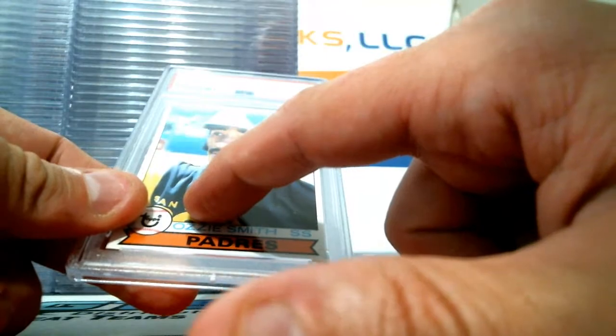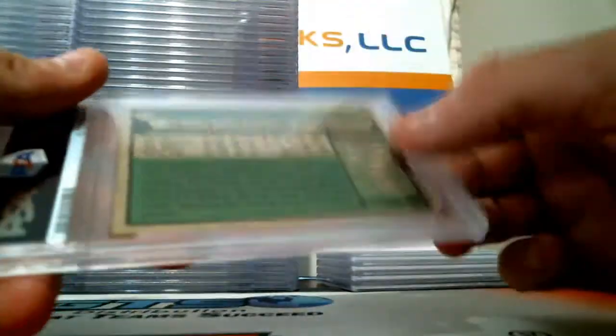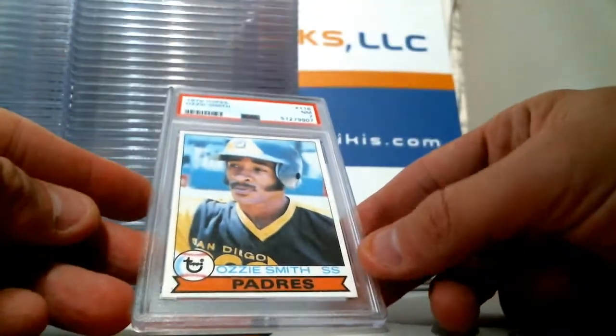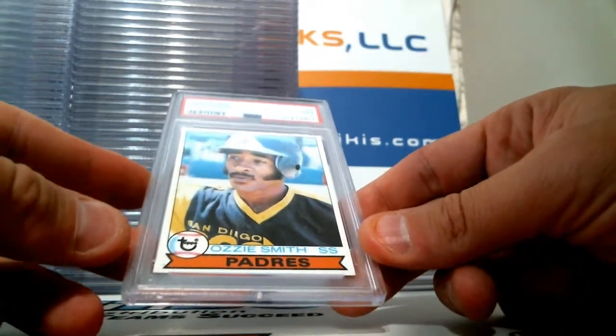It has a little dimple on it, which is typical for these 70s cards. But man, that is a nice Aussie Smith rookie. That won't be going anywhere. I probably have 10 of these graded. I don't sell any of them. Aussie Eddie Murray, I tend to keep those guys.